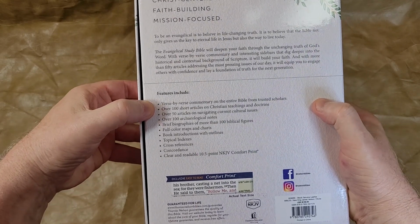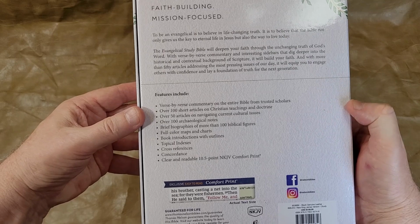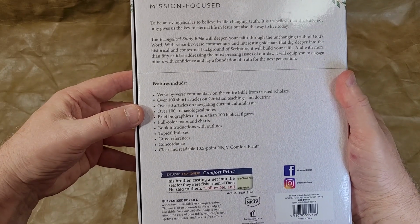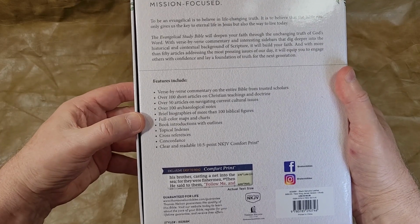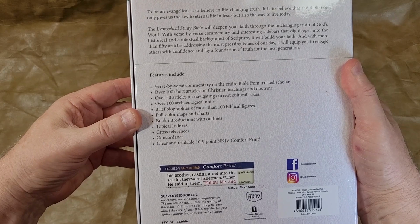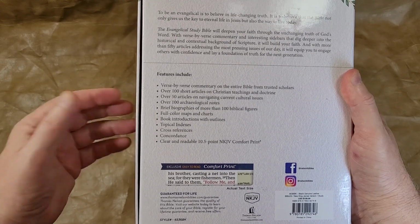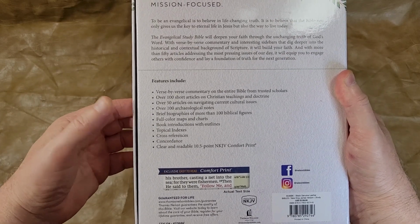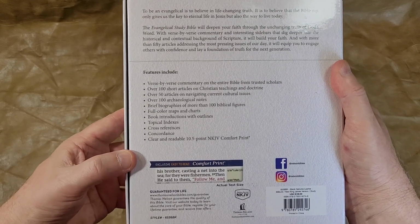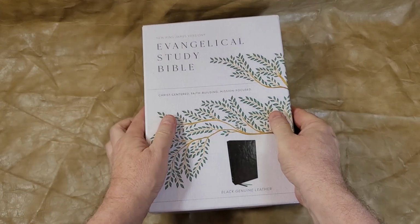It is a verse-by-verse commentary, 100 short articles on Christian teachings and doctrine, 50 articles on navigating current cultural issues, 100 archaeological notes. These are my favorite notes in the Bible. And you'll see why as we go. Brief biographies of more than 100 biblical figures, and then lots of full-color charts and maps within the text, book introductions and outlines, a couple of topical indexes, cross-references, concordance, and a 10.5 font in the comfort print. And it is very readable.